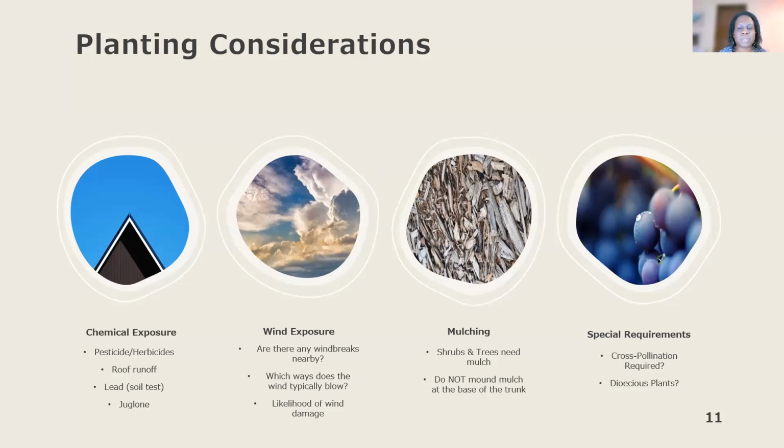Another consideration is mulching. Shrubs and trees really like mulch. It helps keep the soil warm, and it helps keep the soil moist. One thing to consider though, when mulching around shrubs and trees, is that you want to make sure the mulch is not bunched up right at the base of the trunk, because that can impact the health of the tree or the shrub. So if you're not 100% sure on the best way to put that down, that is something also to research a little bit to make sure that you're mulching properly.